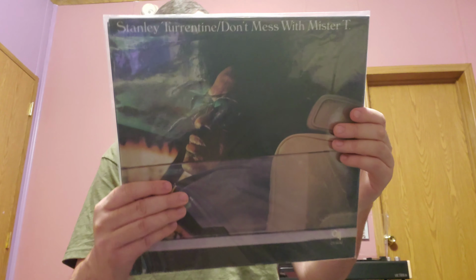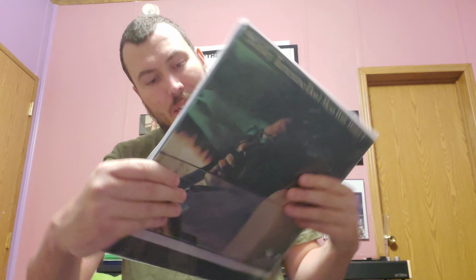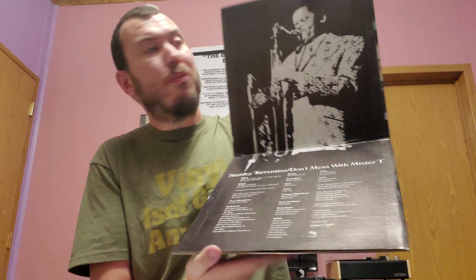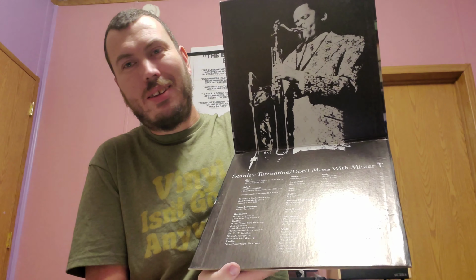And rounding out the final one for the 70s is actually one of my personal favorite artists, but it's hard to pick one just from him alone. I nearly went with him for the 60s, but I decided to stick with the 70s. Stanley Turrentine, Don't Mess with Mr. T. Again, CTI. This was released in 1973. Again, awesome gatefold. Look at that image. That's just awesome.